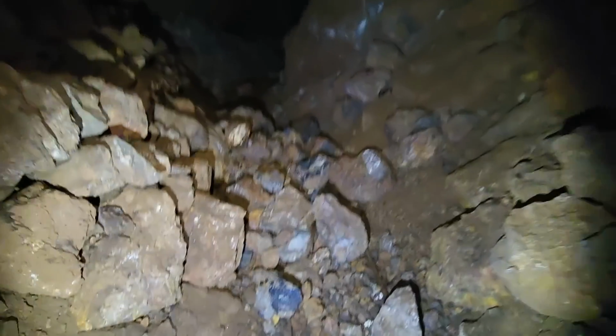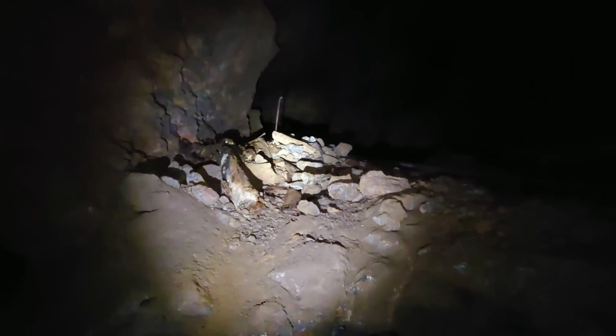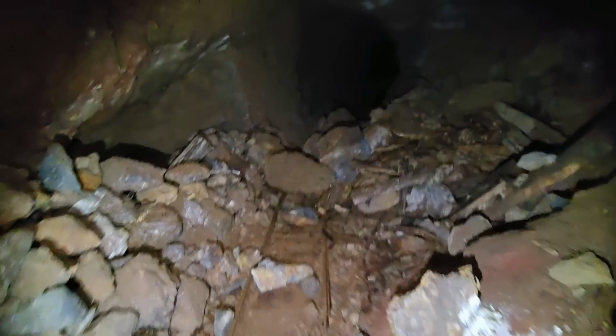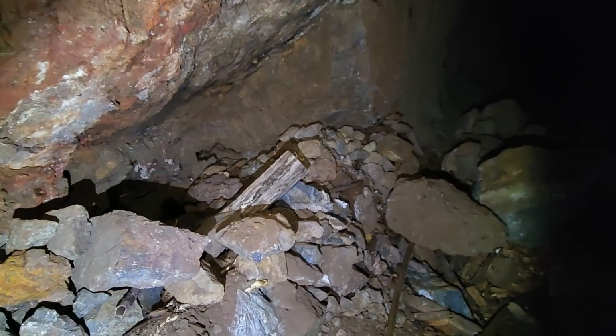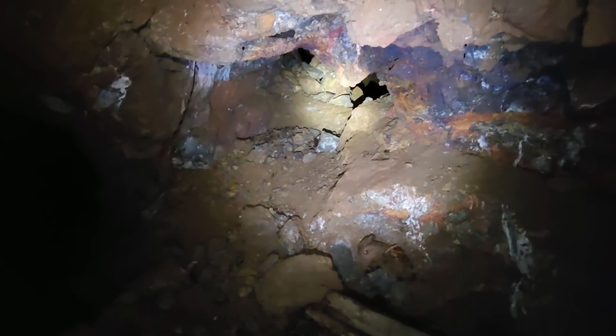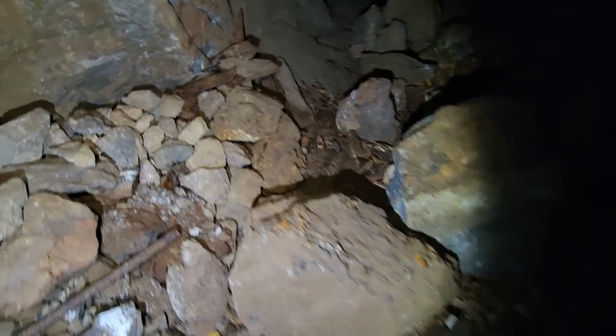Just looking at the mineralization, some of the rocks. A lot of material has tumbled down from above. Some decent gobbing right here. Backfill drift. Definitely messy on this side. This is all stuff that has tumbled down the stope through here.